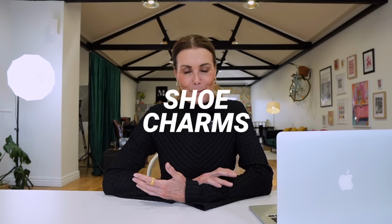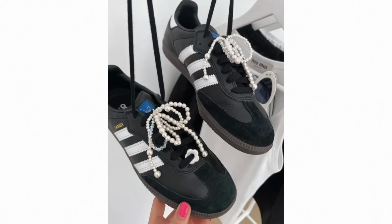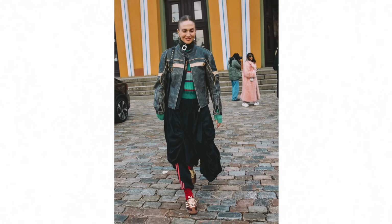Now, that leads in really nicely to the next trend, and that is for charms and cute little adornments to your sneakers. So think things like pearls and brooches and cute little baubles. And the reason I've included this particular trend on my list today is because it's a great way to update the sneakers and trainers that you already own and give them a little bit of a modern makeover.